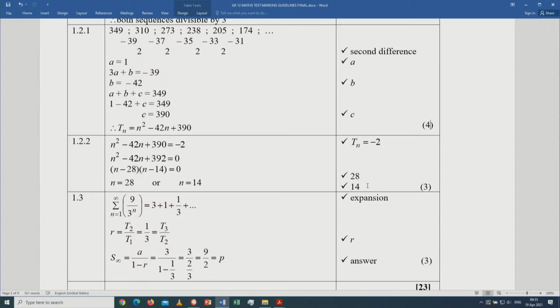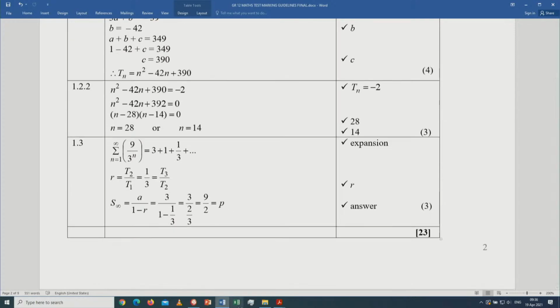It's quadratic in nature, so it makes sense that we can have 2 terms with the same corresponding y value. If a learner, for one reason or the other, rejects one of the solutions, that learner will get 2 out of 3. The learner must accept both solutions. Thank you very much. That was 1.2.2, a question based on quadratic pattern.